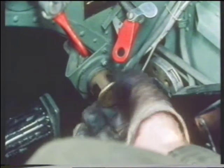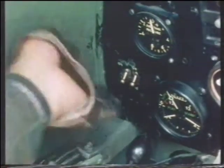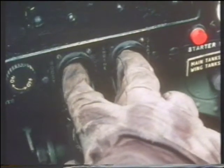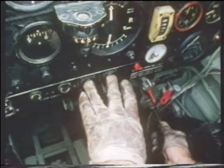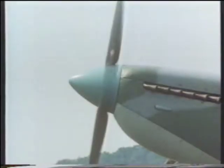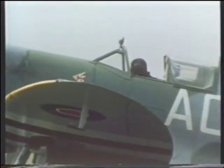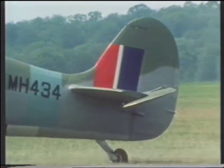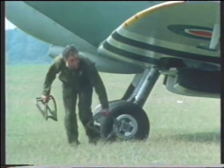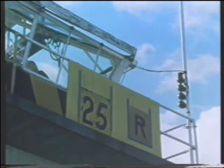The Kigass primer is unscrewed. On a cold day, up to 7 strokes are needed. The 2 ignition switches are switched on. Contact. Magnetos both checked, live. Oil pressure rising, fuel pressure warning light off. Run up engine slowly, stick hard back or the aircraft could nose over. Engine run up to 0 boost, exercising propeller constant speed unit. Check for magneto drop, engine run up satisfactory. Pressures and temperatures okay. Call tower for takeoff clearance.